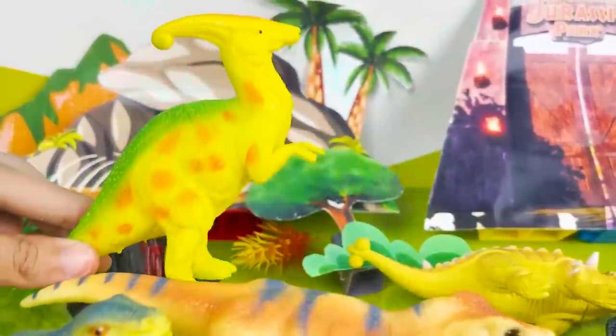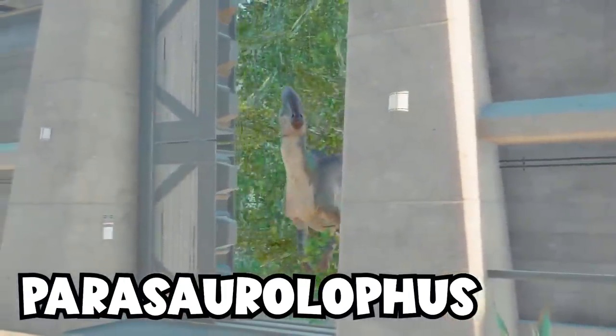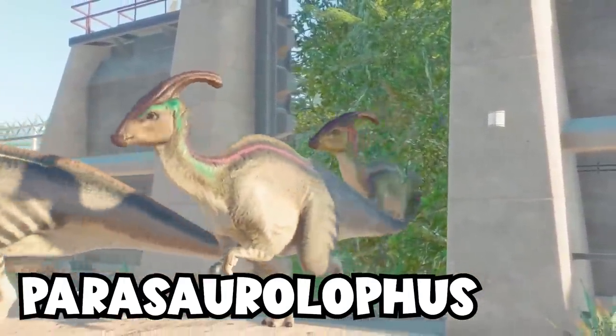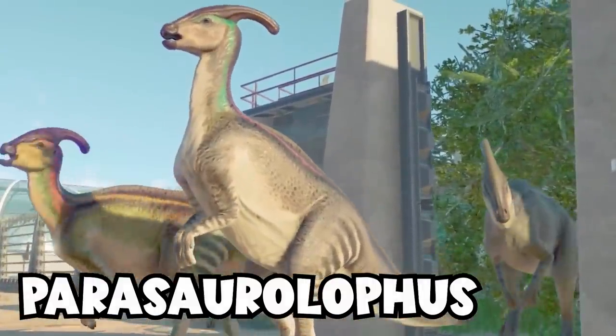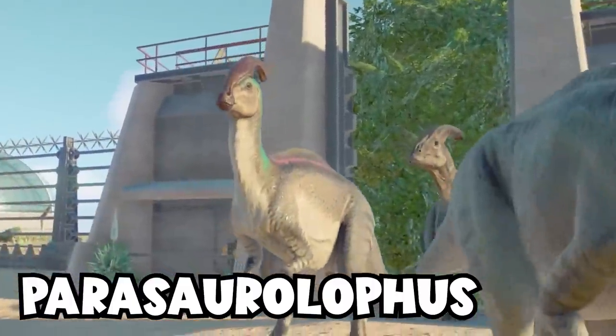Parasaurolophus, meaning near-crested lizard, is a type of herbivore that lived in what is now North America and possibly Asia during the late Cretaceous period, about 76 to 73 million years ago.